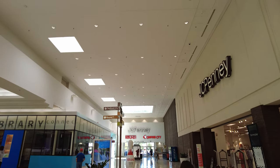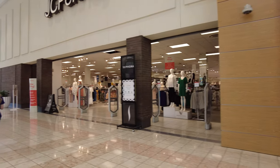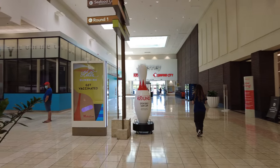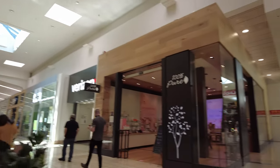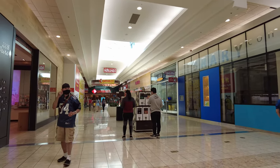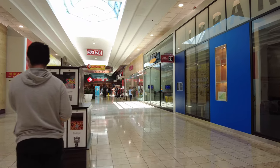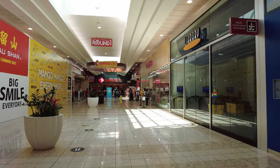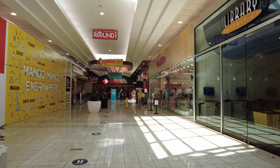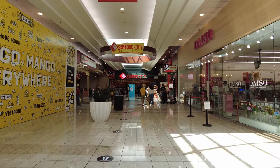I wonder what this ceiling originally looked like, because I mean the JCPenney is one of their anchor stores. So I wonder what this little transitional piece looked like before. We've got a Seafood City here. It's a grocery store of sorts, and it used to be a Mervyn's, to my knowledge.